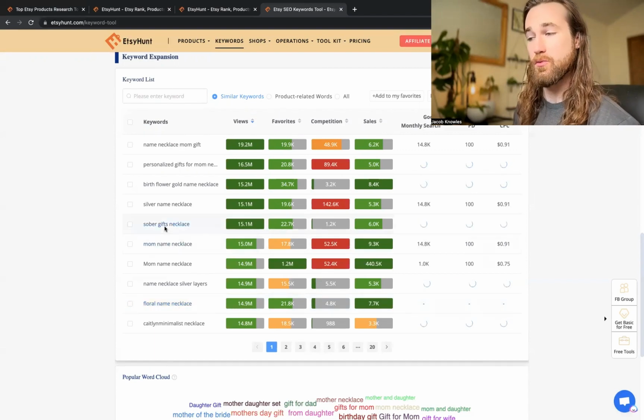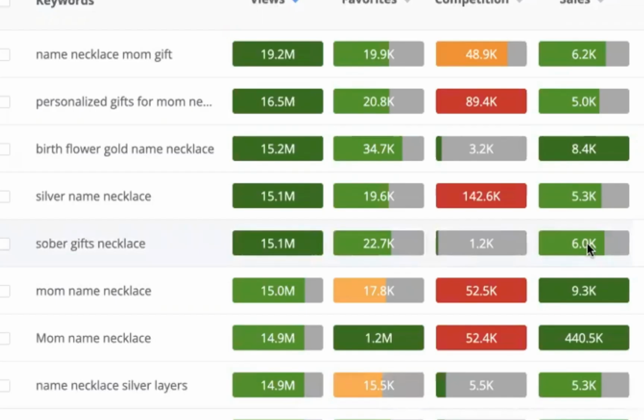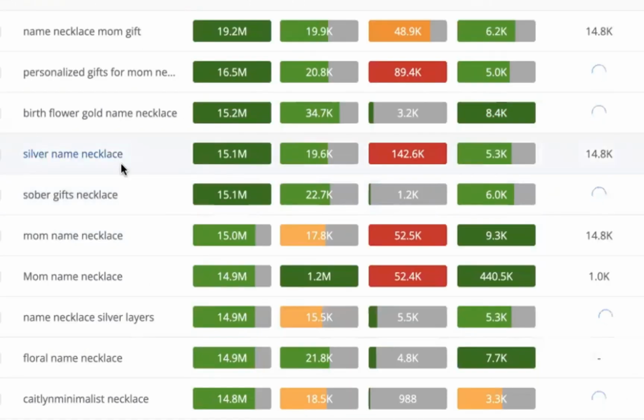For example, sober gifts necklace, over 6,000 sales a month, but only about 1,000 listings to compete with. Compare that to silver name necklace, which has 142,000, or personalized gifts for mom, which has 89,000.